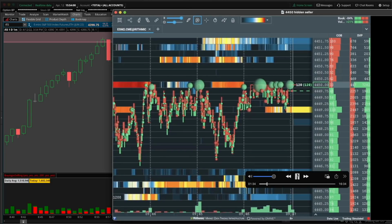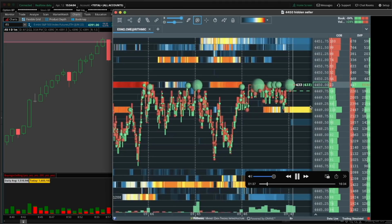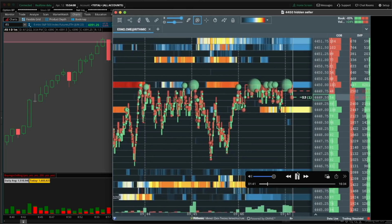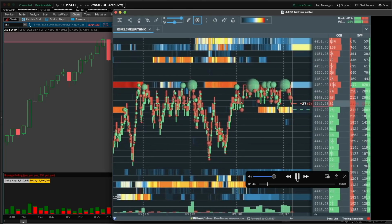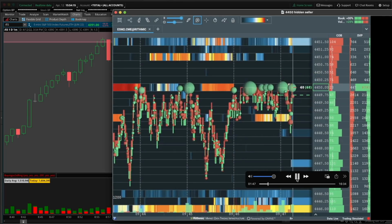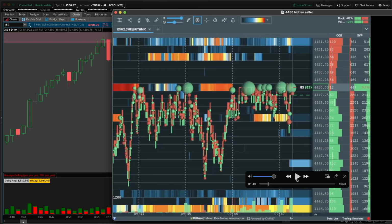7,000 lots. And look, there's just a seller reloading up there. Watch what happens. Now 8,000 lots, watch what happens when we break. So there's two things you could do here. You can get in immediately after we break. Look, 8,000 lots, 9,000 lots right now. And watch, this is when we break right here.